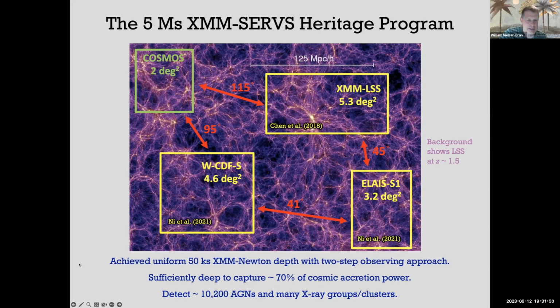And the 50 kilosecond depth allows us to get sufficiently deep to capture a large fraction of cosmic accretion power, about 70% of cosmic accretion power we cover. And because here we have three fields, and then if you add Cosmos, which would be a fourth field, each one of which is fairly large on the sky, sufficiently large to cover a good sampling of cosmic large-scale structure.